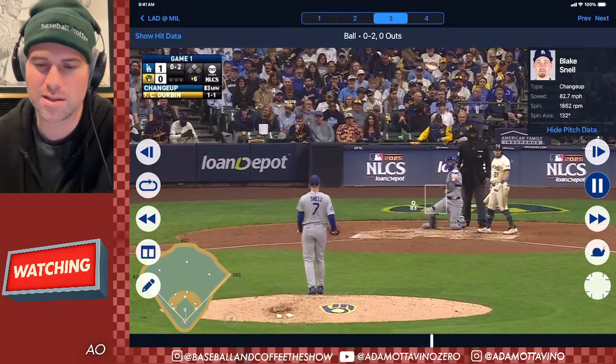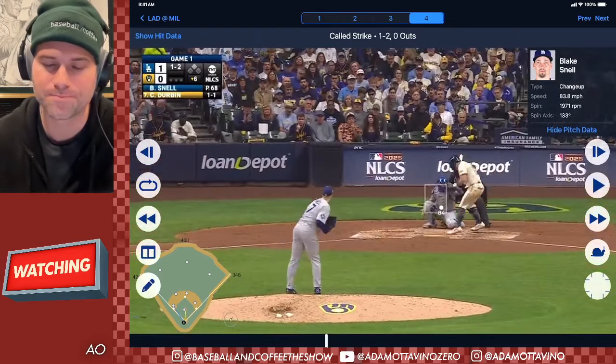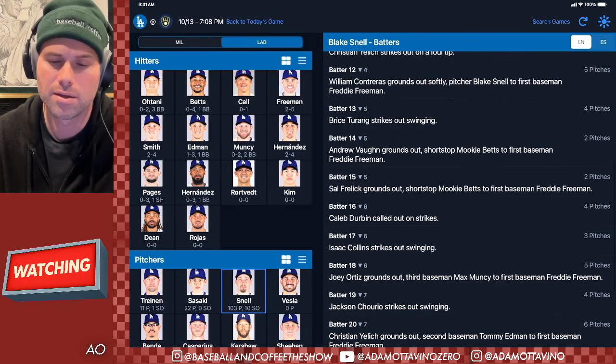Doesn't get the chase this time. Ooh, he says, I don't believe you. Ooh, this time gets the called strike three. So a little bit of an oddity there, but that was actually probably pretty hittable. But it just shows how dialed in the hitters are at this point. He's just controlling everything. All right, Isaac Collins.